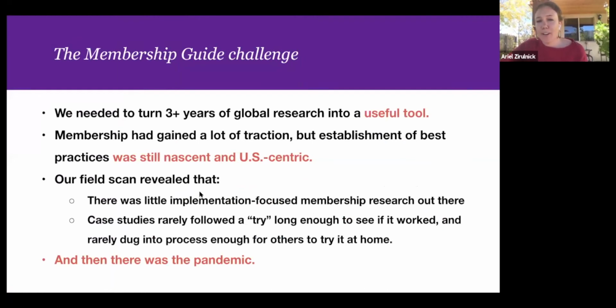When MPP started thinking about what the membership guide should be back in late 2019, it was Jay Rosen and I, and there were a couple of things that we were considering. The first was that we needed to figure out a way to turn more than 3 years of global research into a useful tool for newsrooms. This is particularly important because at that point in time, MPP was scheduled to sunset in August 2020. So we were really thinking about how to make sure that everything we've gathered in the last 3 years remains useful for people without MPP being around as a series of individuals that they could bring their questions to.